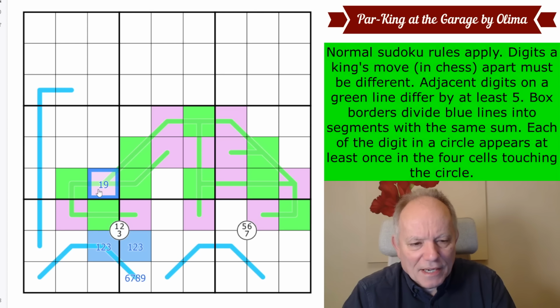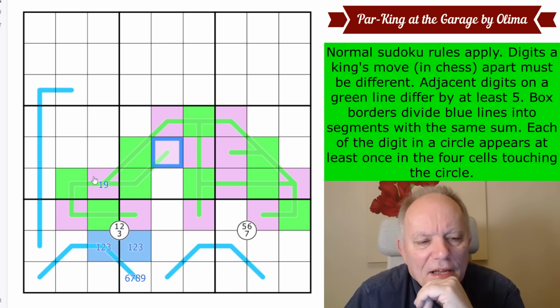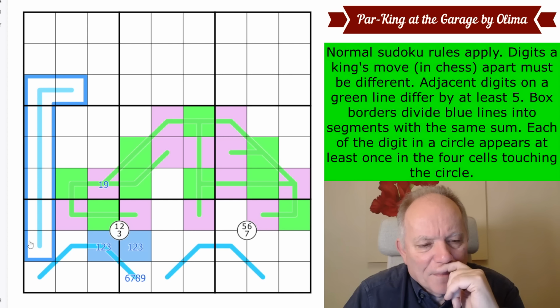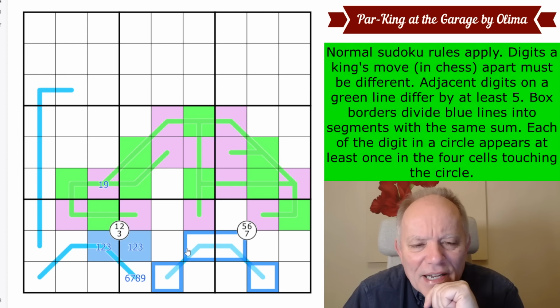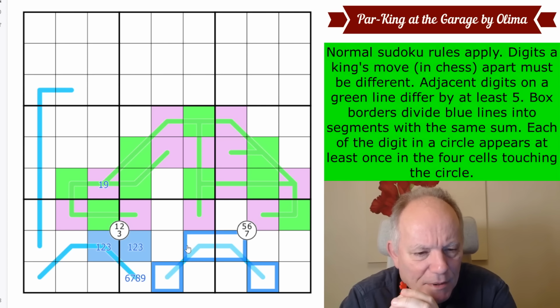I don't know if that's going to carry us forward. And I don't know whether the 4 or 6 goes in this cell or this cell. If it went there, this would be another case of that extreme digit. This doesn't look like a very helpful blue line, and even this one doesn't, with 2 cell segments in both boxes. So I'm not really spending time considering them. I've got Mr. King talking about the King's move thing.